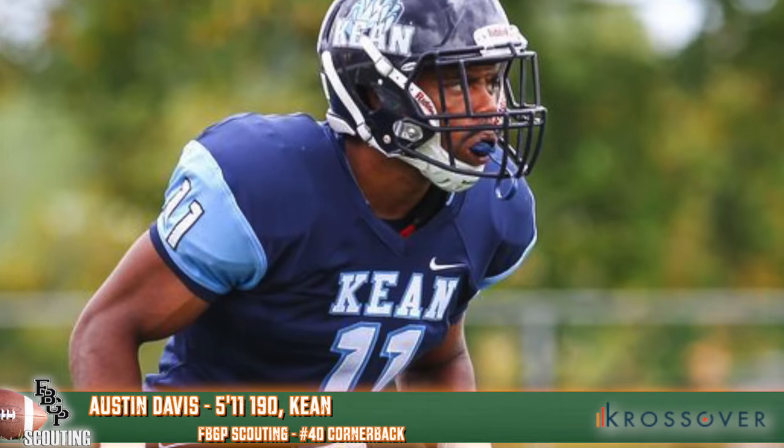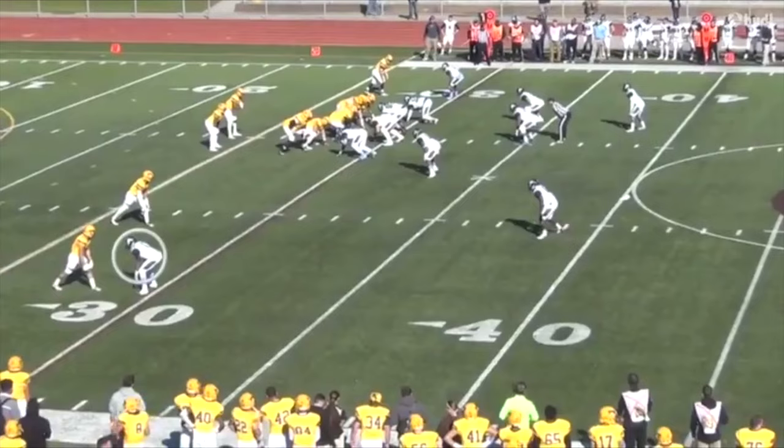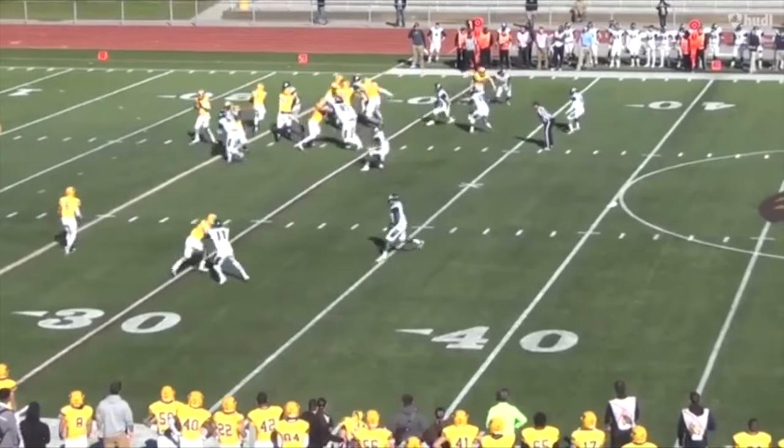Tied at number 40 with Marquez White is Austin Davis out of Division III Kane University, and this is a guy that has outstanding instincts and ball skills.